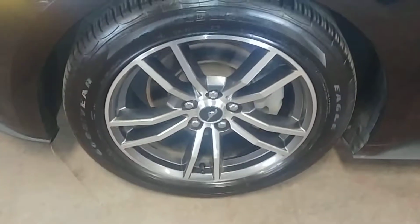Your front bumper looks good. Your front hood looks pretty good. Your front fender looks nice. Here's your front driver's rim. Very nice. I don't see curbing here. And let's check out your tire tread, which is just under 7/32.